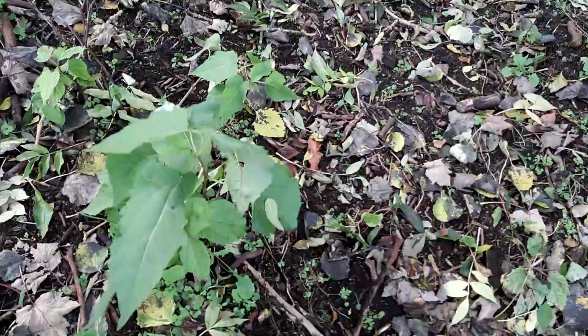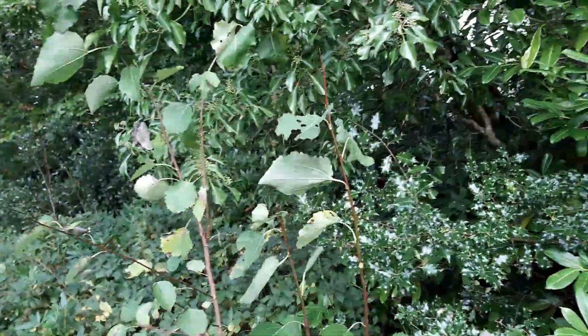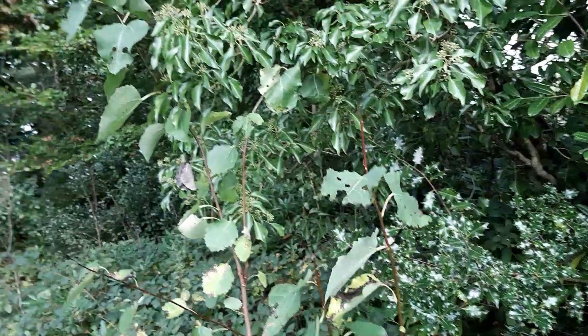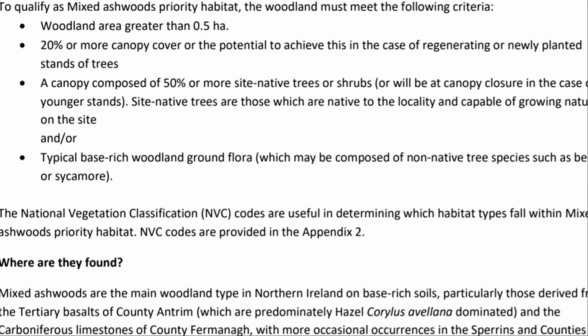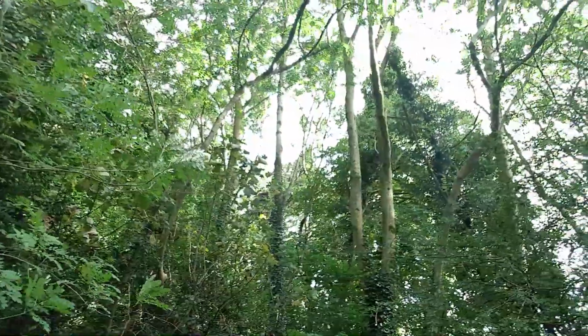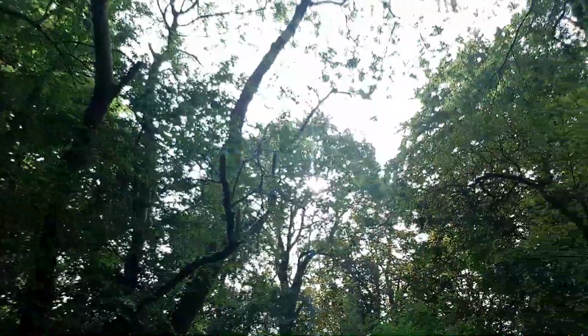Aspen obviously is a pioneer species similar to birch, and it is doing very well on this property. There's quite a number of aspen trees, so it is a very positive sign to see that taking place. Now, to qualify properly as a mixed ashwood, the canopy needs to be composed of 50% or more of site-native trees or shrubs, and that is currently not being met. But again, bearing in mind that the property is only in its second year of management, there are positive moves towards that, with the removal of invasive species, the laurel, the rhododendron, and some horse chestnut and beech.